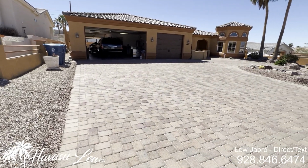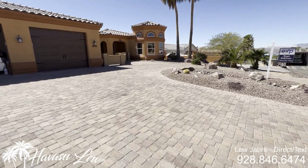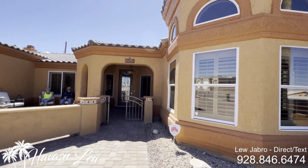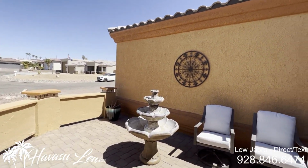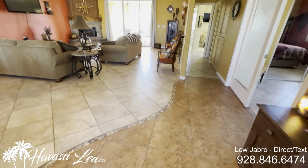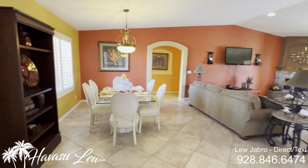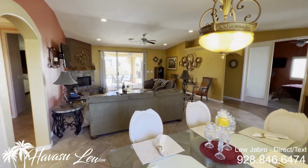So this one sits on a nice lot, just over a 1/4 acre. Nice paver drive, nice landscaping, little circular drive. All right, guys, so this is a 3-bedroom, 2-bath pool home built in 1996, 2,174 square feet. Nice open living area, split floor plan. It's got nice vaulted ceilings, 8-foot interior doors.